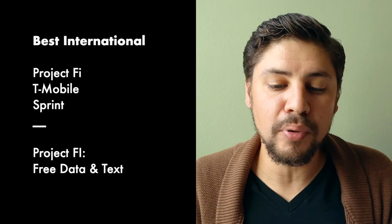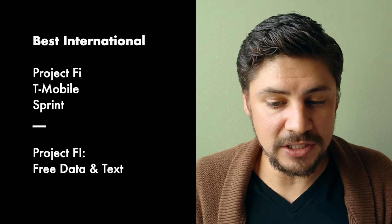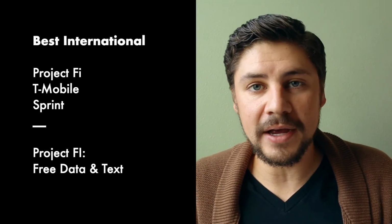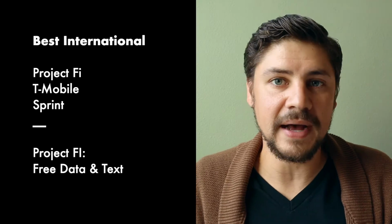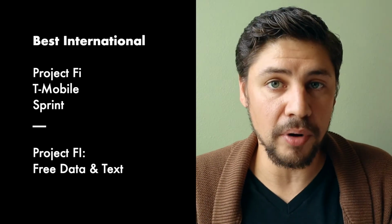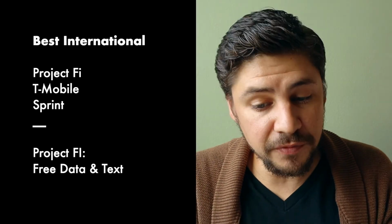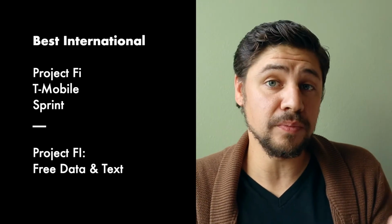unlimited prepaid data. The best international options for you are Project Fi, T-Mobile, and Sprint, but keep in mind that you may end up paying a little bit extra depending on if you want the super fast speed or texting while you're abroad. Project Fi in my research does look like the best for international. It offers free data and text, but it does cost money to make calls if you use your phone for that sort of thing. That was a lot of information all at once.